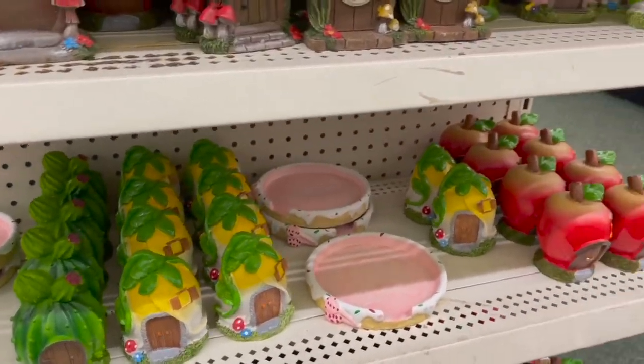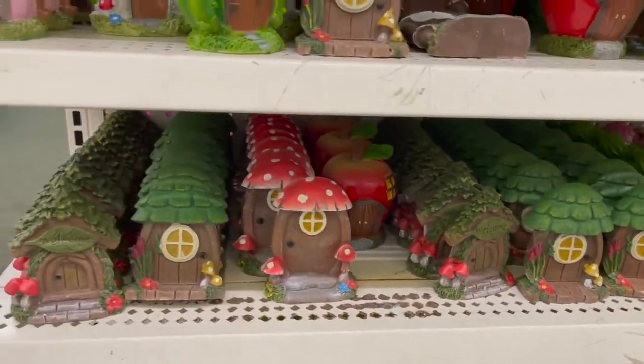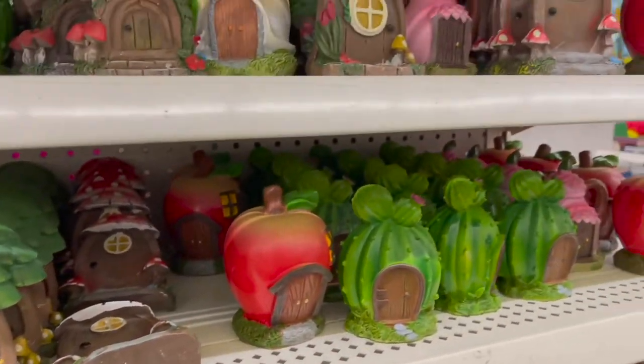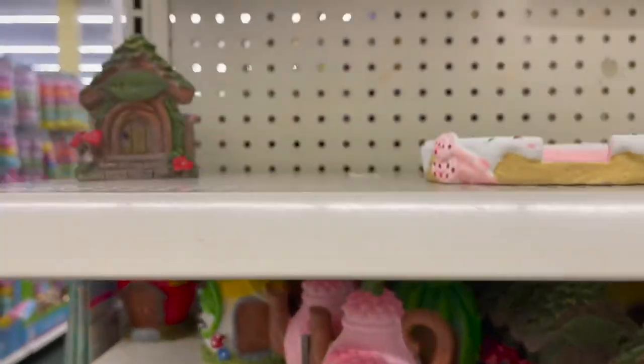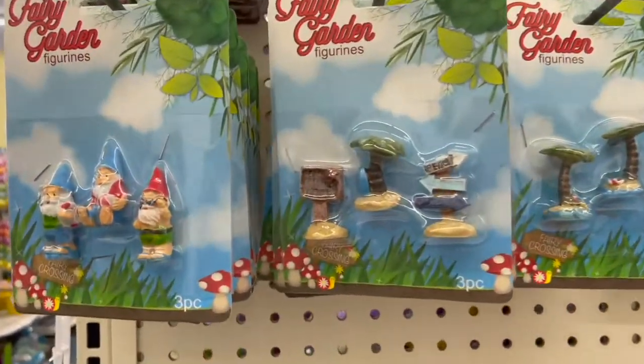And lately, every spring, my Dollar Trees at least always get these beautiful little figures to make a fairy garden. And this is a wonderful way to celebrate the upcoming spring by doing a little fairy garden around a tree or in your home.